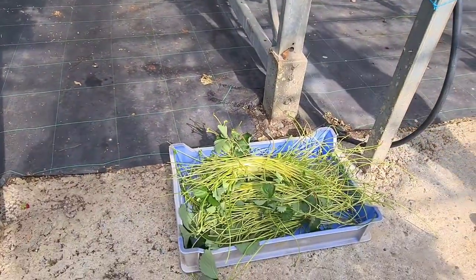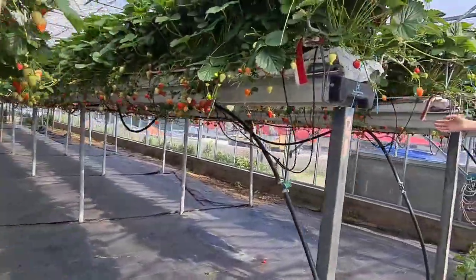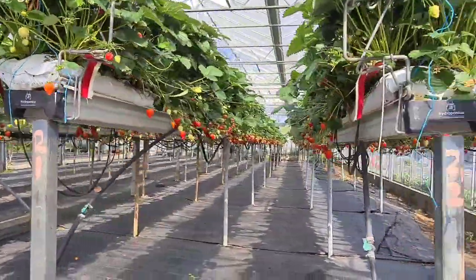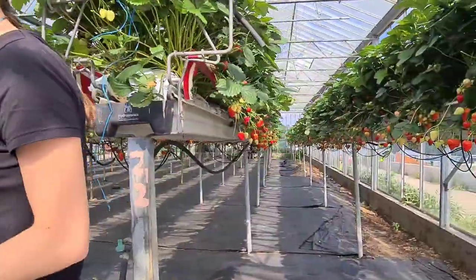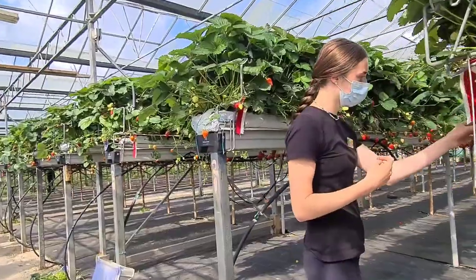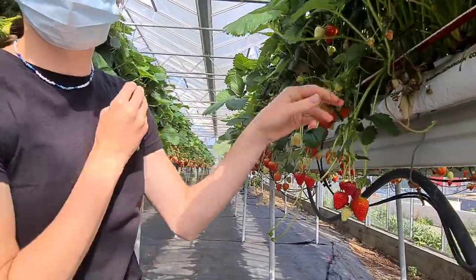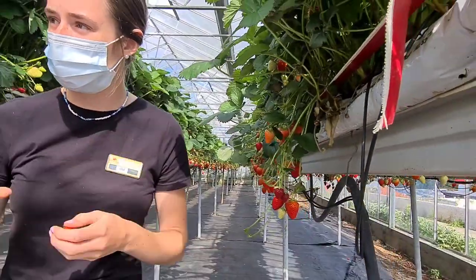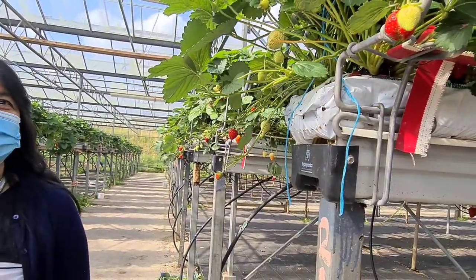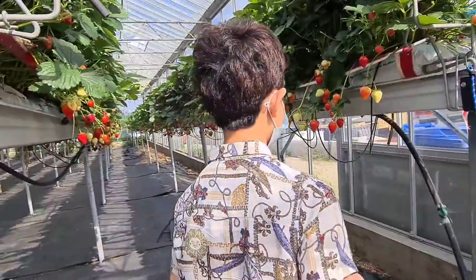So I'm gonna let you into this row here. Is that okay? You can go in here and then that row as well if you like, but just probably try and stick to one row. And when you're picking them then, just turn them on their side like this and pull down. It should come out pretty easy then. Yeah, I'll just show you this one. You just turn it on the side. Pull down. Turn and pull. Is that okay then? Thanks, yeah.